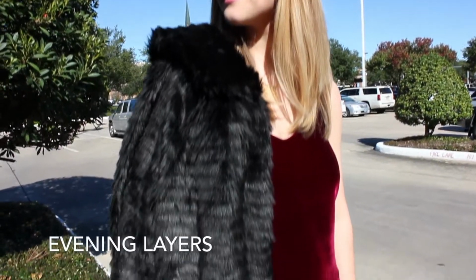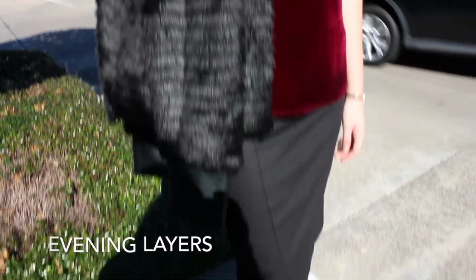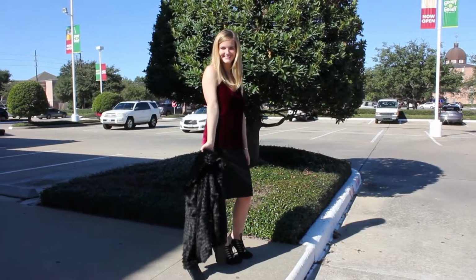Don't ruin that gorgeous evening look with just any old jacket. A luxurious fur coat is a chic way to stay warm in the winter, but will still make heads turn.